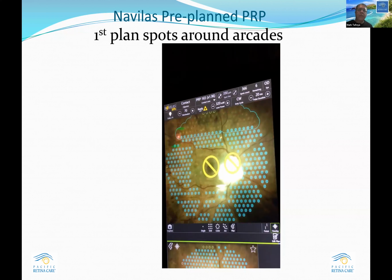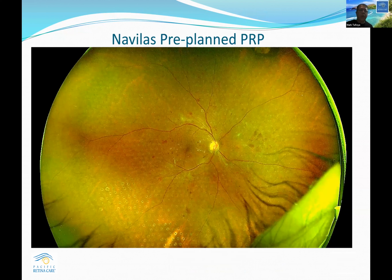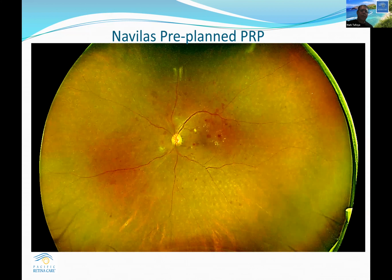And then that's 366 spots right there. So then usually the patterns will sort of look like this, and it's very precise. I can do a complete PRP in probably like 10 minutes, 15 at the most. And this is the other eye.